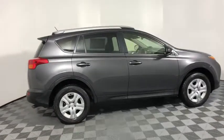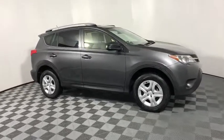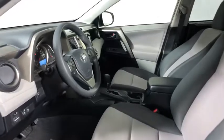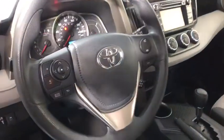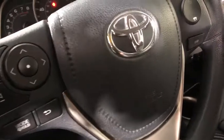2013 Toyota RAV4. The RAV4 is one of the most fuel-efficient SUVs in its class. Versatile and efficient, RAV4 mixes the comfort and drivability of a sedan with the benefits of an SUV. This highly evolved, well-packaged crossover SUV lets you have it all. This vehicle has less than 85,000 miles.